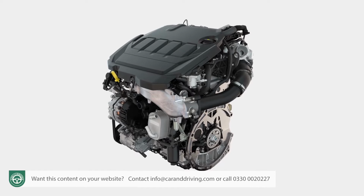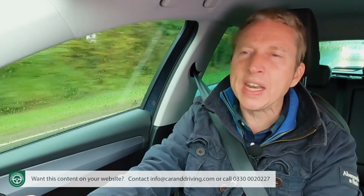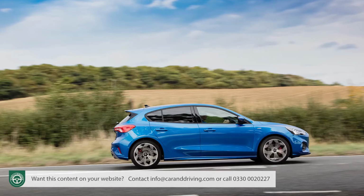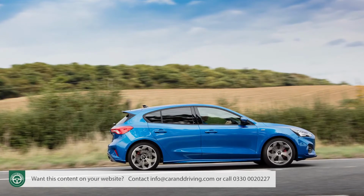Obviously, for the alternative 2 litre TDI 150 PS variant, you'll need to budget for a little more efficiency spend. Think around 60 miles to the gallon and closer to 120 grams per kilometre of CO2, which, by the way, is better than you'd get from an equivalent Ford Focus 2 litre EcoBlue 150 PS model.